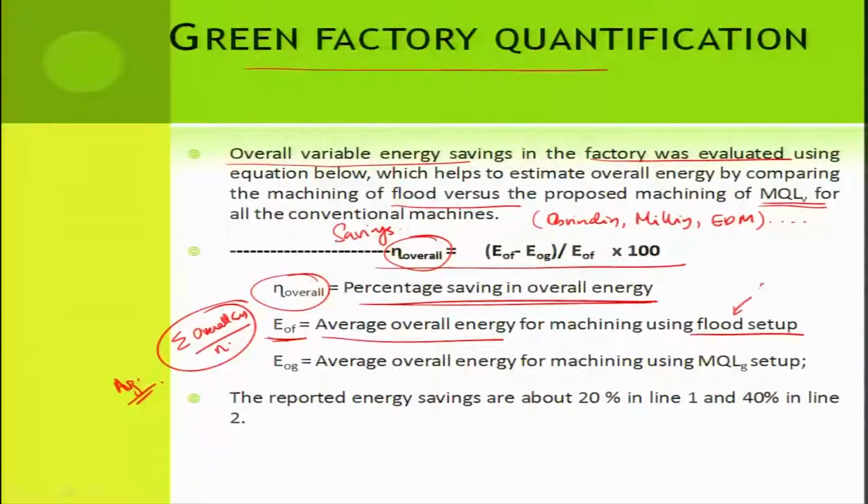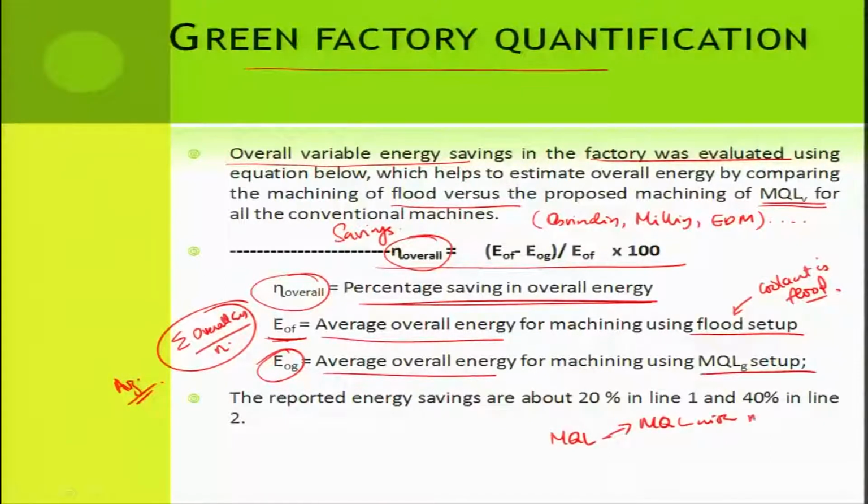So the coolant is flood, and EOG is the average overall energy of machining using the MQL green setup, the MQL with vegetable oil. You remember there were two aspects to the MQL setup: one with MQL using mineral oil, and MQL using canola oil, a vegetable oil.